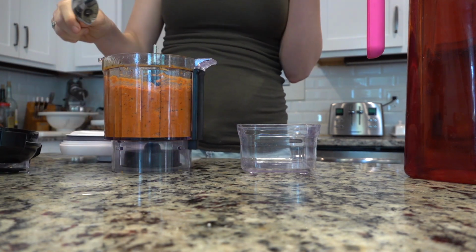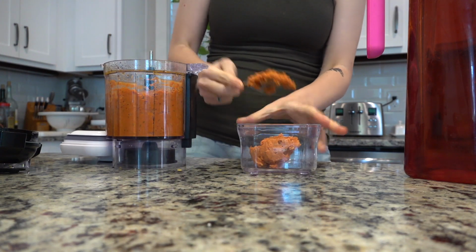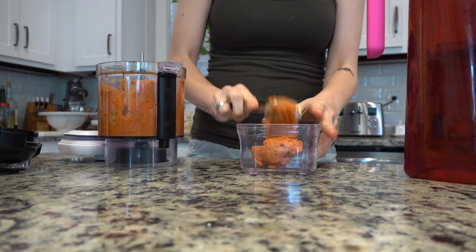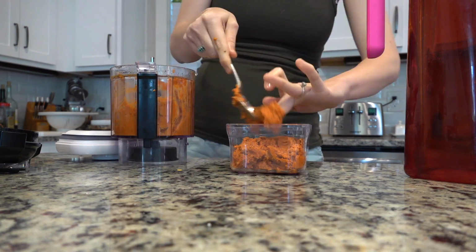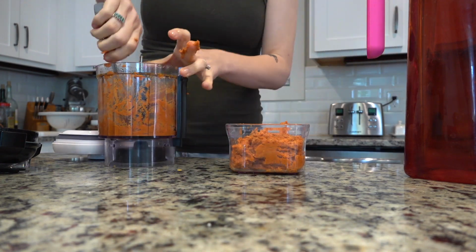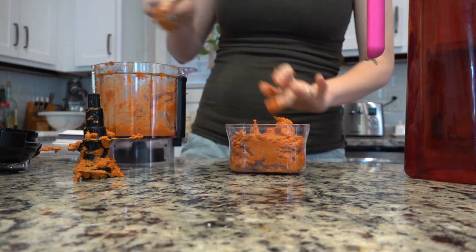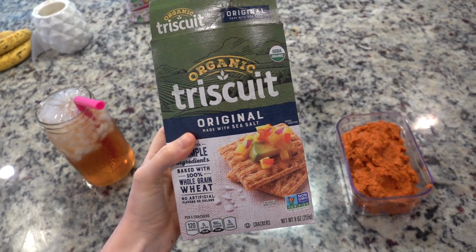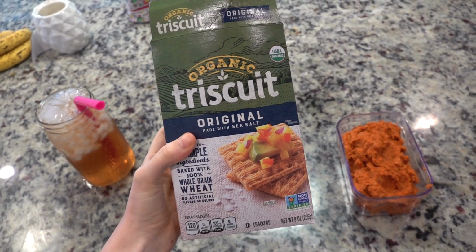I think it's great with pita crackers, any kind of chips, carrots. It's great as the spread on a sandwich. It's also great to add a scoop to the top of a vegetable salad or a bowl that consists of quinoa and maybe a protein and some veggies. I love this hummus so much. And on this day, I decided to have it with a glass of herbal iced tea and these organic Triscuits, which are super hard to find, but I think I got these at Costco a little while ago.